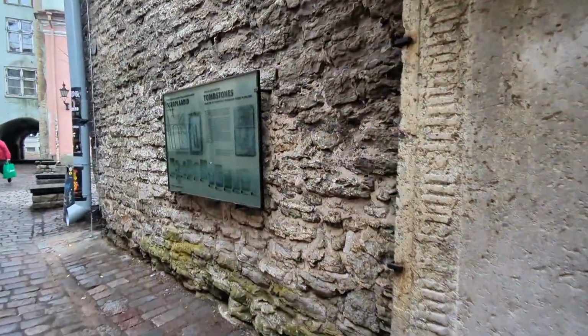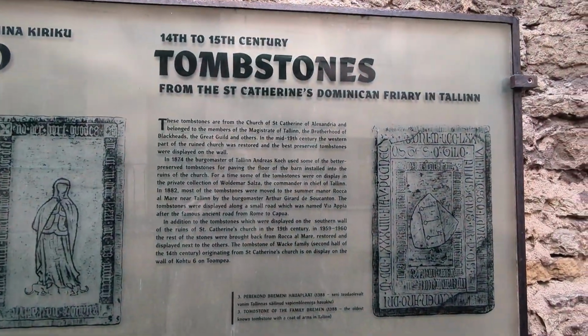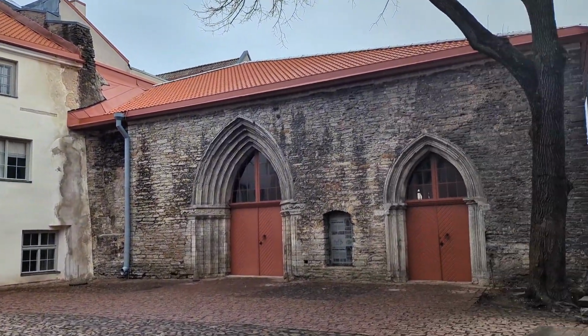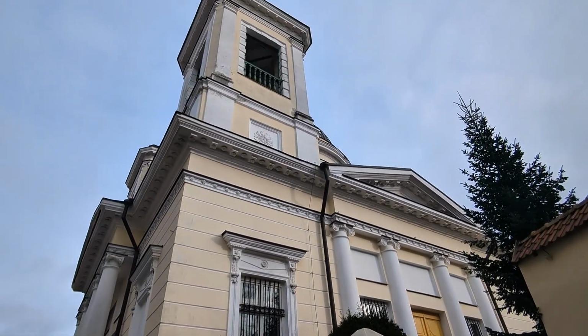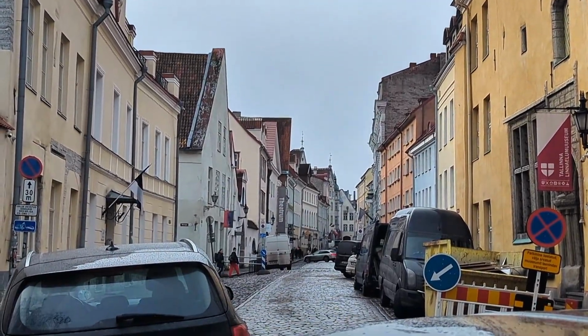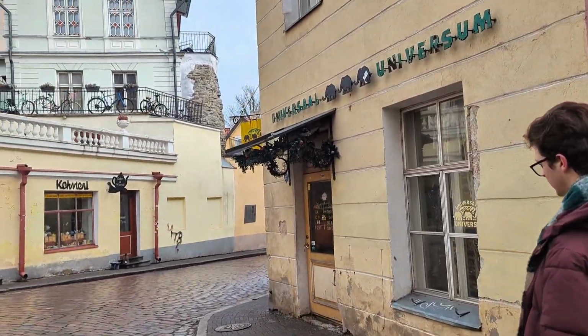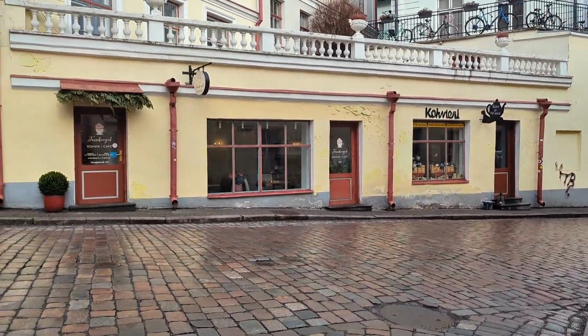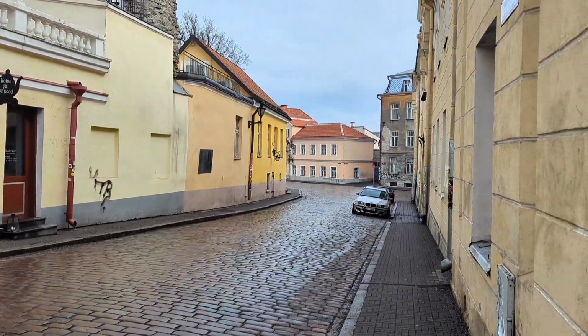It says here what they are, tombstones. From the St. Catherine's Dominican Friary in Tallinn. Harry's just noticed something. If you're a fan of the TV series Jackal, apparently it was filmed here. You say there was a high-speed car chase? I'm pretty sure it was through the streets here.